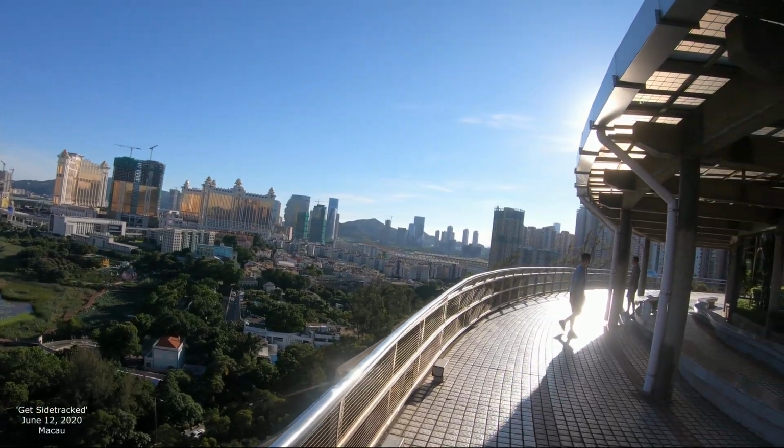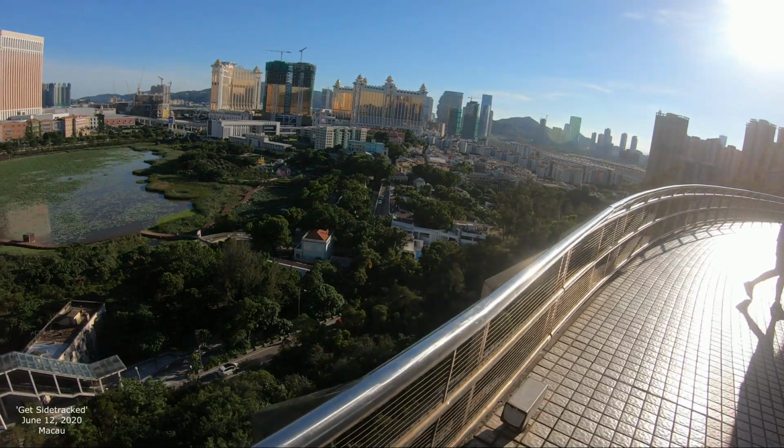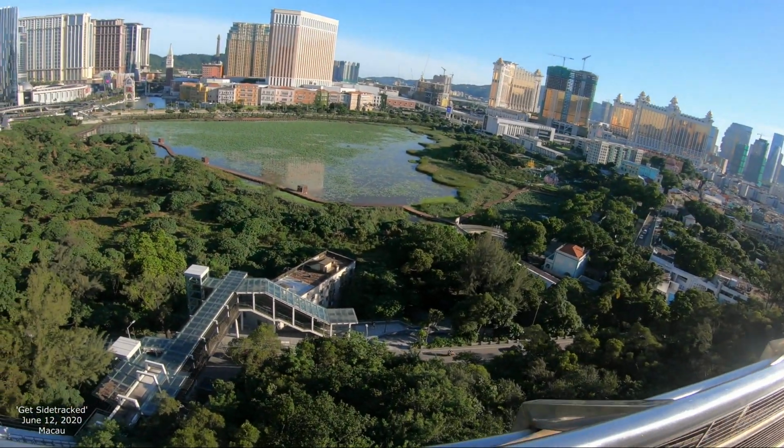let's see. We're just gonna walk down a little bit further. It's a little bit sunny. Is that sun affecting the camera at all? Yeah, let's get out of the sun.